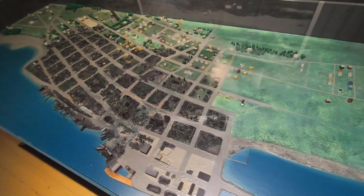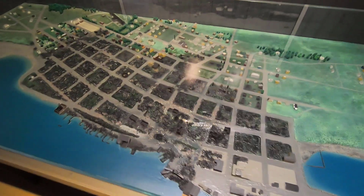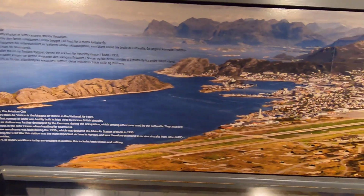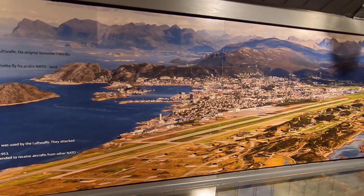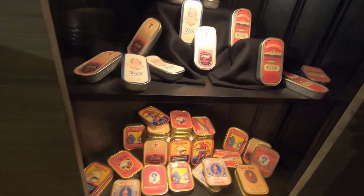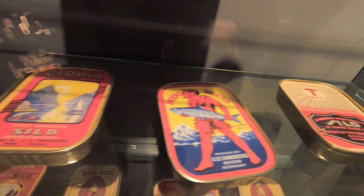The city was bombed into almost complete oblivion in the Second World War, as you can see here with the brown areas. There wasn't much left. And then how the city is today. Again, a prosperous place. Of course, being the city it is, there had to be a section on tinned herring. I mean, the whole place was built around that. And you realise that the herring that they caught here was shipped all over the world.